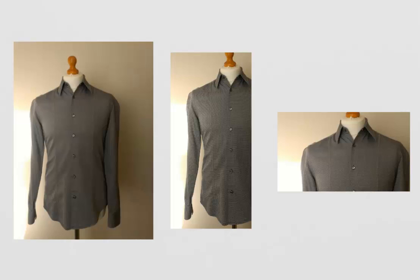They show the natural colour of the item. I've used a cropping effect here to make it look a bit interesting. I've used the crop again to highlight certain parts of the shirt. I've not done anything fancy here at all. Just simple, the best possible light you can get. Let's have a look at another one.